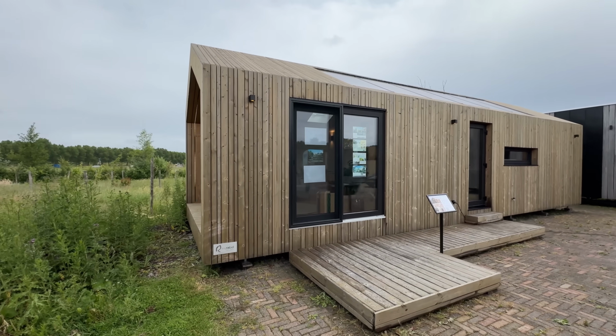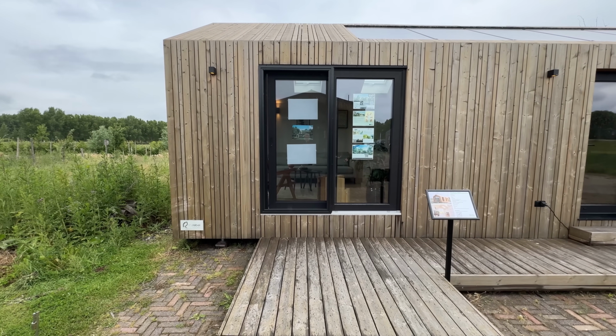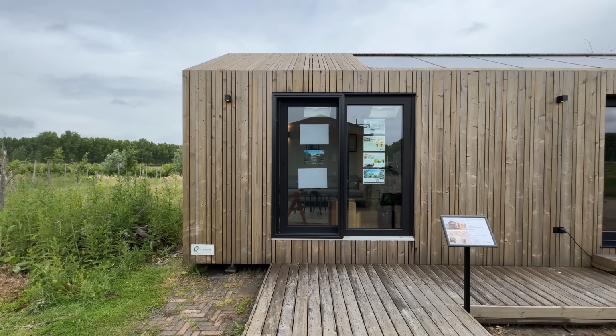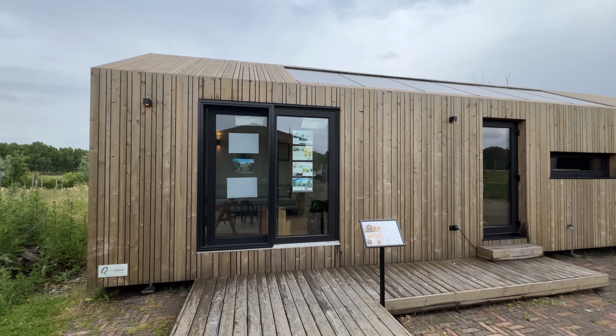Heading around the side, you've got a sliding glass door here. They've got this signature look with the thermally modified wood siding that just looks really cool in my opinion. And if you look up on the roof, you will see the solar panels.